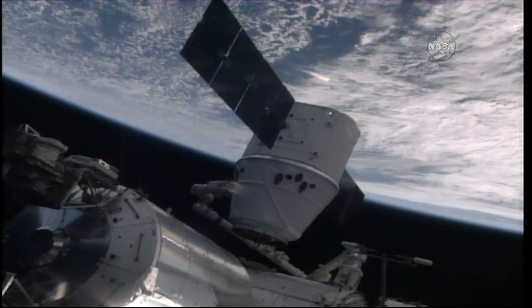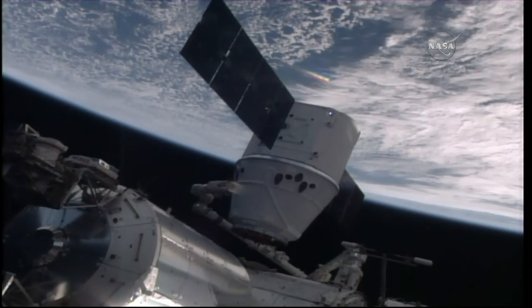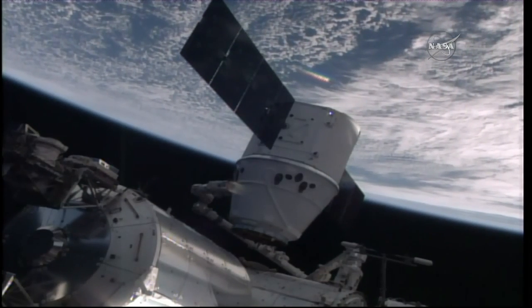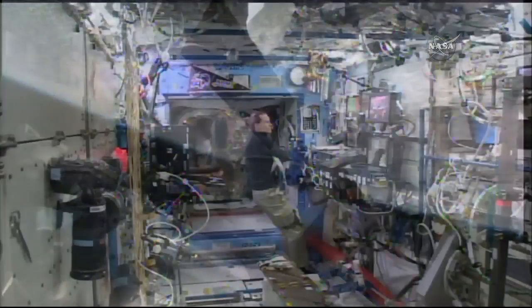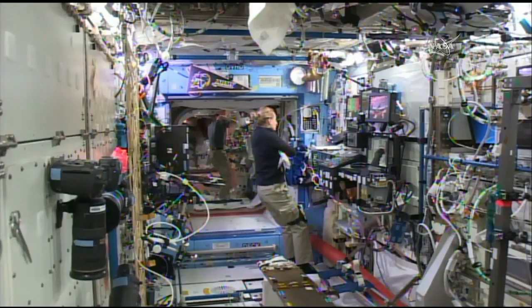The Dragon cargo vehicle still held a few inches away from berthing, still in berthing position. NASA astronaut Jeff Williams and NASA astronaut Kate Rubins, who were manipulating the station's robotic arm to capture the Dragon cargo vehicle, are now in the Destiny module and Node 1 Unity. They are preparing for their midday meal.